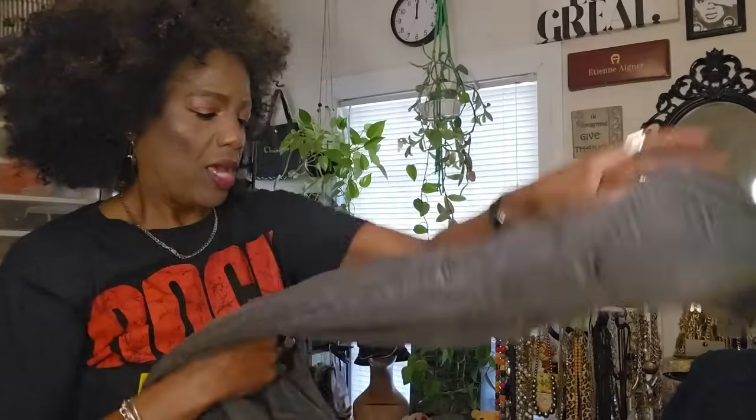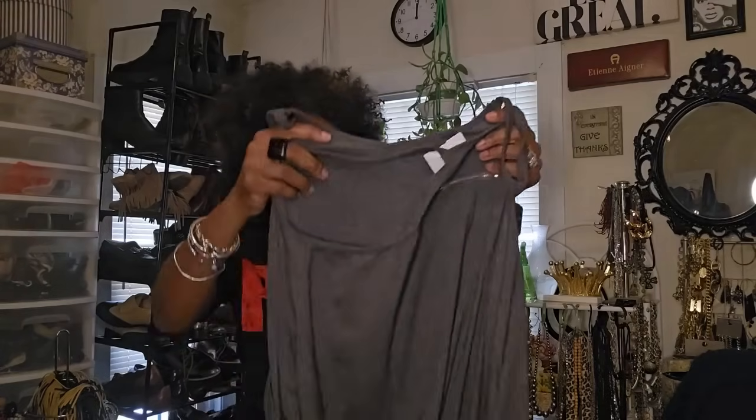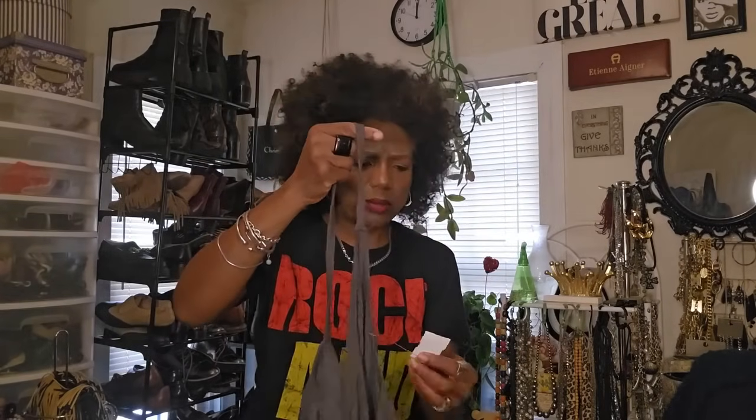Yes, thought that was super, super cool. Found another one, but I might put this on Poshmark. This is just more like an overall look. Turn it around. And if the prices are still on here, I will let you know.